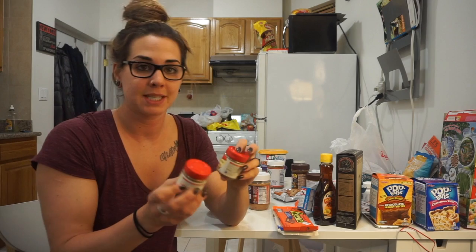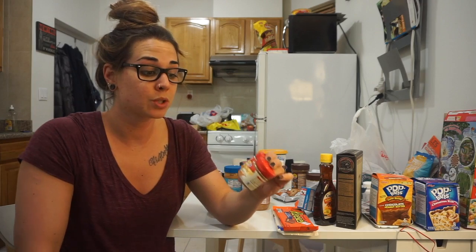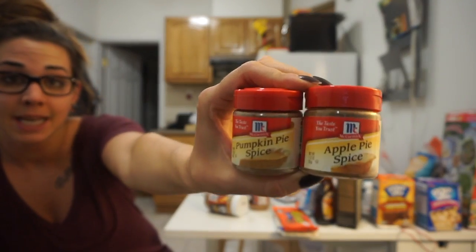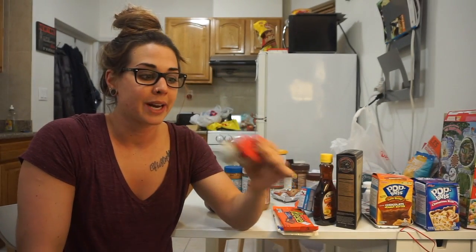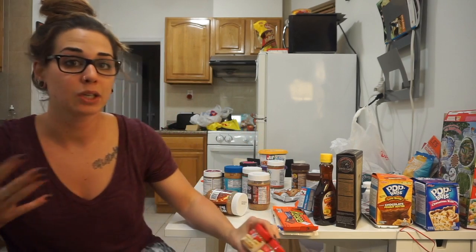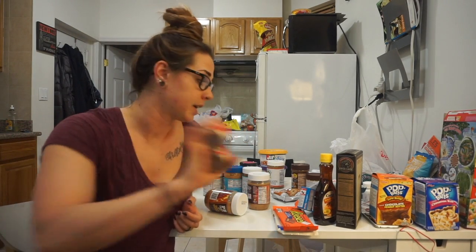The next purchase may seem a little senseless to some of you, because you really are used to getting these in your local store. We don't have either. It's apple spice and pumpkin spice. We don't get either of these in our store and I love them in my oats. I love them in pancakes. I love them for baking and cooking. And I'm almost out at home, so that's what I got these for.